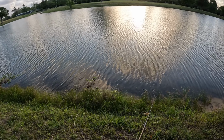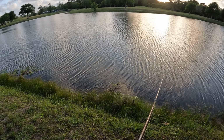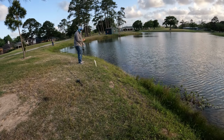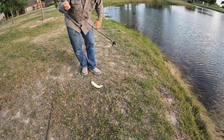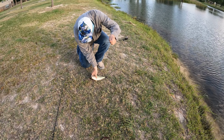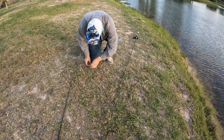I don't know if you've been to a park yet. Oh, that was quick. Right here. He followed it up, man. That Lucky Craft is no joke. I've always wondered if those were good, but I was like, man, I don't know. Pretty pricey. That's a good color too. It's like a bluegill. Yeah. A bluegill perch. That's your second one on that crankbait now. Yeah. Yes.